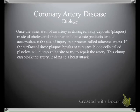So to understand coronary artery disease, I feel that it's important for us to understand how plaque actually accumulates inside of the artery. So once the inner wall of an artery is damaged, fatty deposits or plaques made of cholesterol and other cellular waste products tend to accumulate at the site of injury in a process called atherosclerosis. If the surface of these plaques breaks or ruptures, blood cells called platelets will clump at these sites to try to repair the artery. This clump can block the artery, leading to a heart attack.